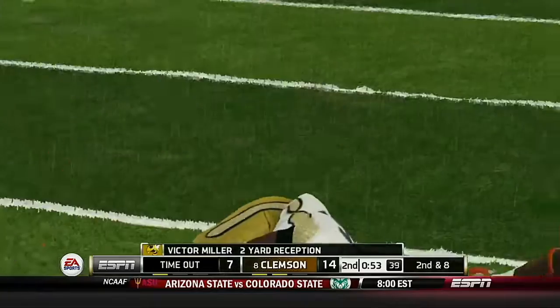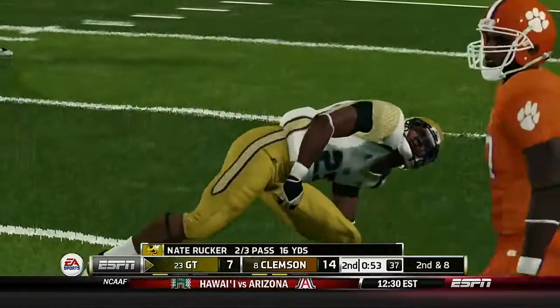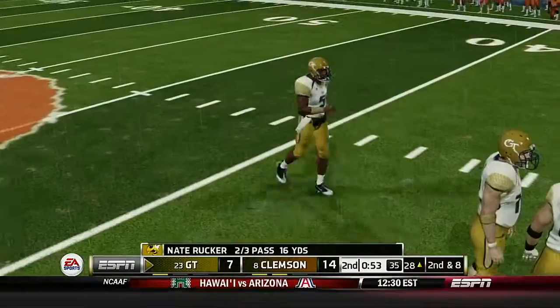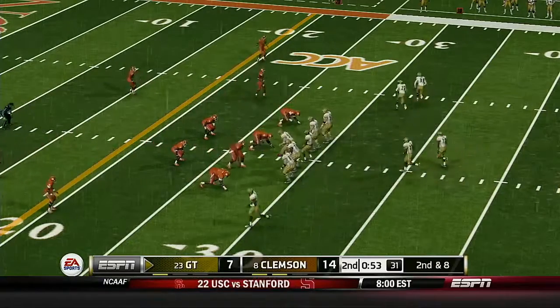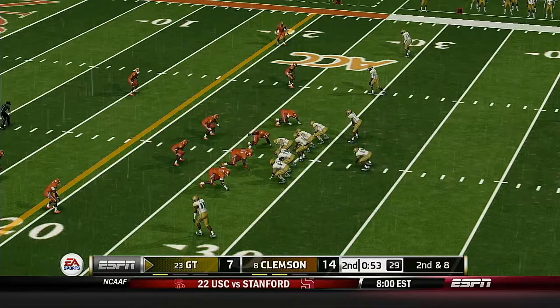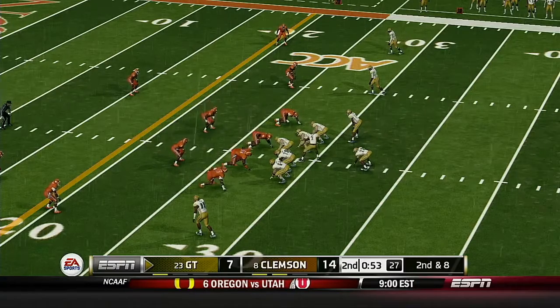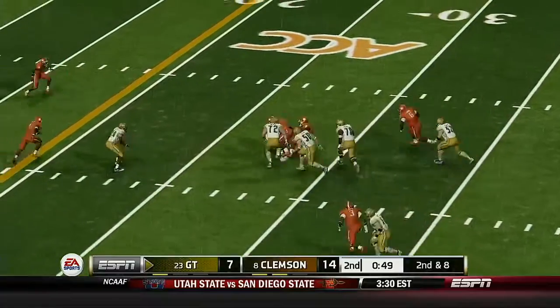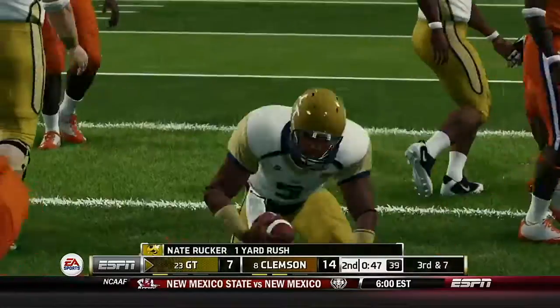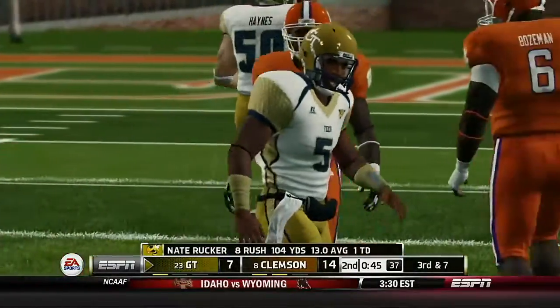Caught, and he's hit immediately. Georgia Tech will take a timeout. That's their second of the half. From the 28-yard line, it's second down. Scrambling around, and he's taken down at the 27-yard line.